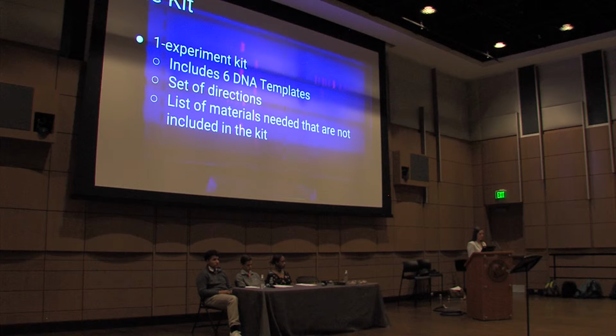In my kit, there would be a gel which includes 8 wells. 6 of the wells would be template DNA samples which would represent your suspects. The 7th well is your evidence well, which is a repeat of one of your 6 suspects. Your suspect is found to be present at the crime when their DNA matches up to that of the evidence well. The 8th well would be a kilobase ladder to compare the length of the fragments.